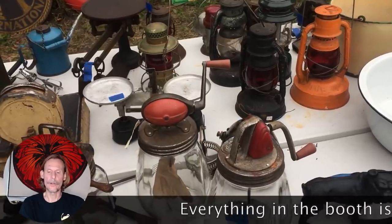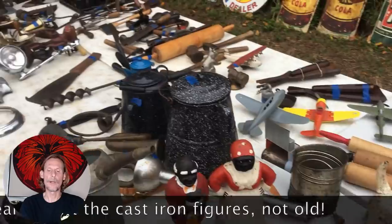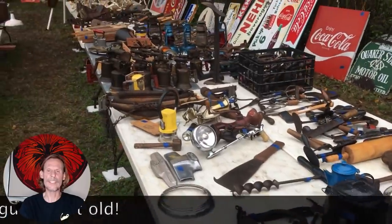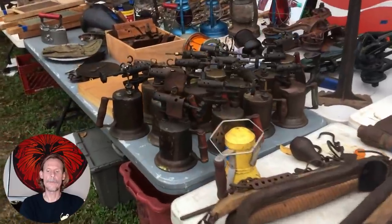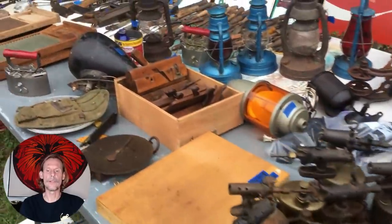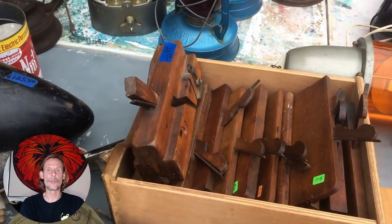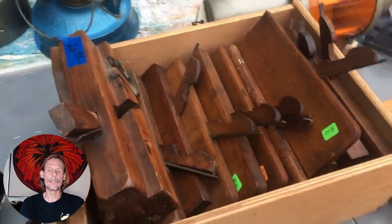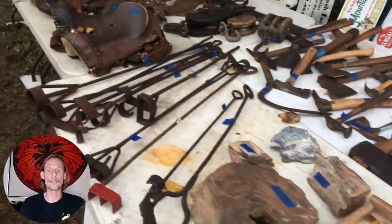I like the churns here, and I was just starting to use the ticker, and I wanted to point out that the cast iron mammies and things like that are fakes, but his other stuff in here is real. All these torches are real, and the lanterns are real, and all these wood planes are real. You can look at the ends of these wood block planes, and you'll often see an embossed stamp where they marked who made them in the end, and that can matter to collectors.